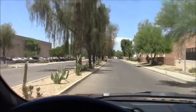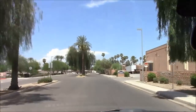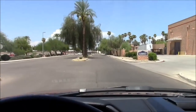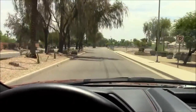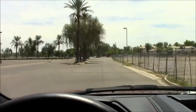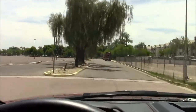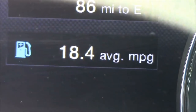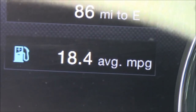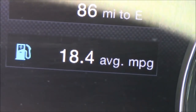Oh, let's kill a shopping cart. Nice brakes, by the way. I really love the way this transmission shifts. This is a great gearbox. You will not be disappointed. In spite of all this hard driving, including city traffic, we're still around 18 mpg. Actually bumped up a bit. Not bad at all.